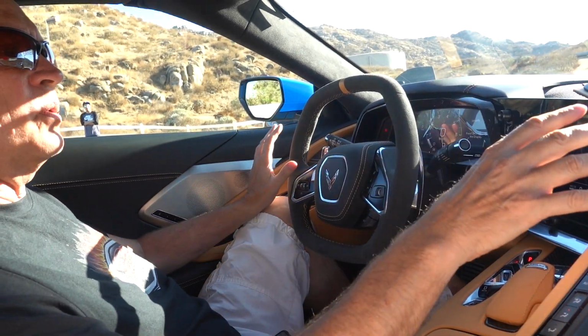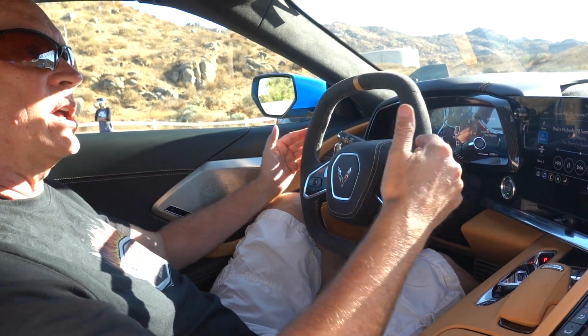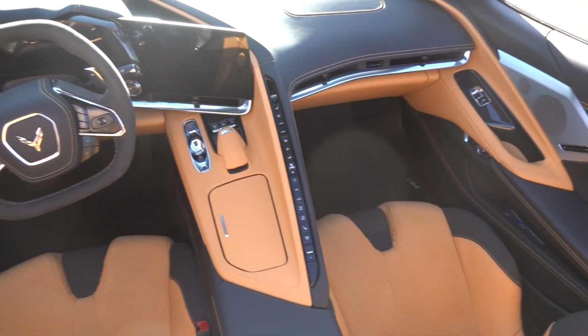Okay, we're going to go over some of the features. Generally, the whole car, when you're inside, is what I like to call the cockpit, because you truly feel like you're in the cockpit of a plane. I have my own little cockpit here. My passenger has theirs.